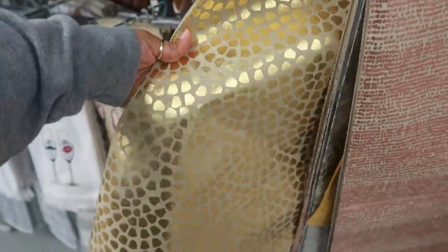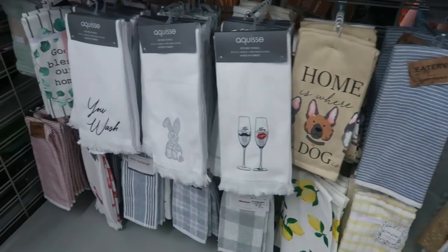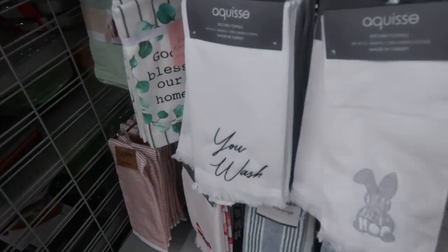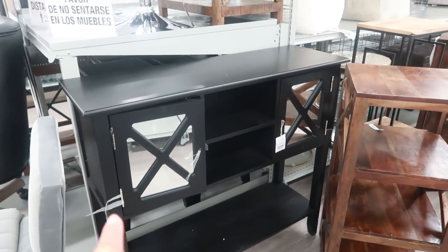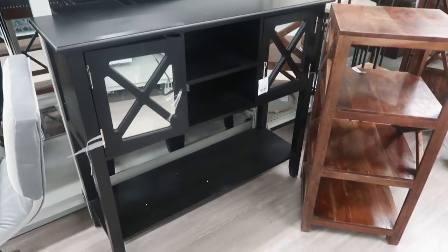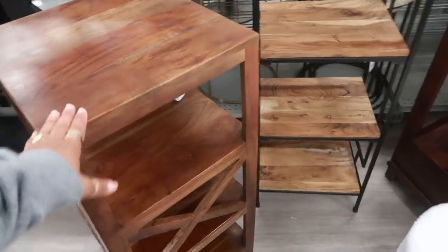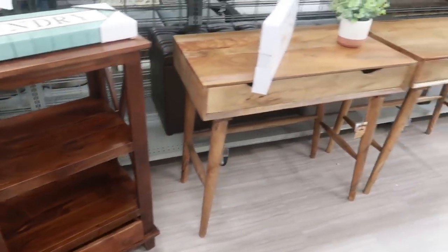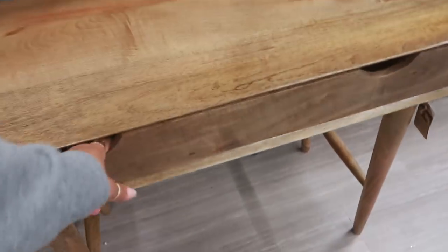This kind of has that giraffe print to me. That looks like a giraffe. That's what I think so. $9.99. They have this little shelf right here with the two mirror doors for $1.29. This little shelf right here, I think I've seen that before. I don't see a price tag on them though. This pretty little table, that is $1.19. Opens up like that.